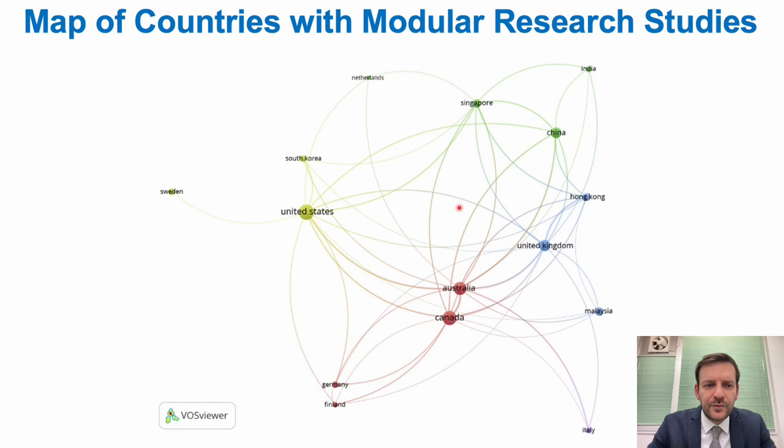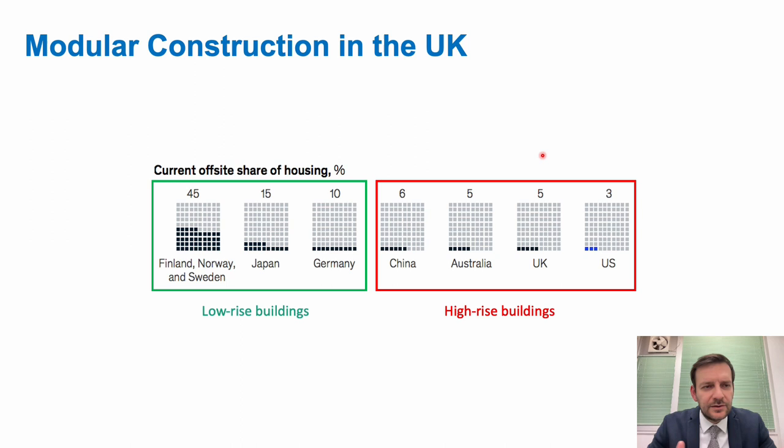Now, you may wonder why in some countries there is more application of modular construction, of off-site housing, but less research, as opposed to what is happening in China, Australia, the UK, and the US. And the reasoning is pretty simple.